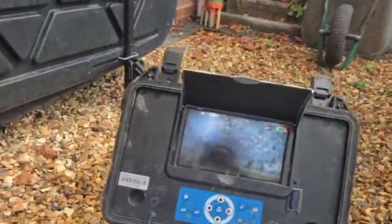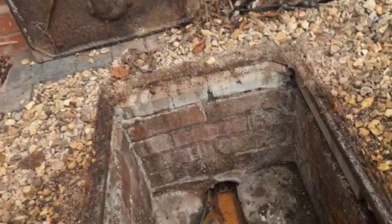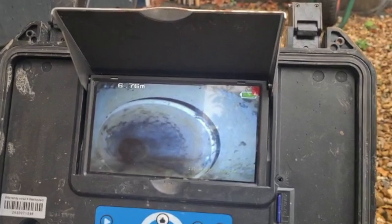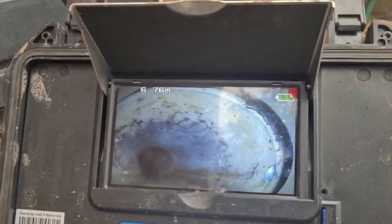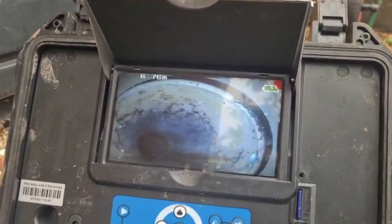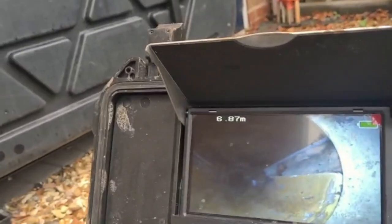Alright, we've got our trusty drain cam here. Right, first thing we notice is a pipe that's not very lined up well. So that gap there is big enough for a rat to get through. Let's just push on a bit. Can't really see because of the light.